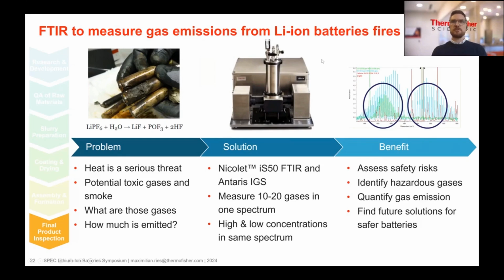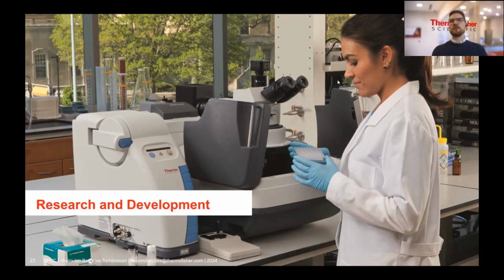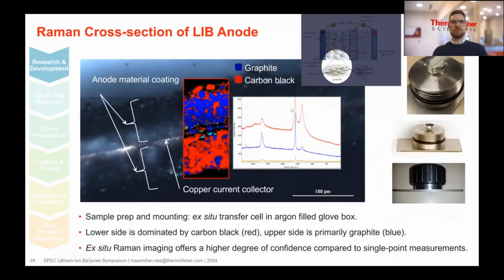And naturally, when we are speaking of safer solutions for the future, we have to go back to research and development. As you have already listened to a great presentation from Professor Buchberger earlier this day, I do not want to take a very deep dive into the possibilities for research and development. More or less, I want to showcase a few ideas and start with a Raman cross-section of an anode material.